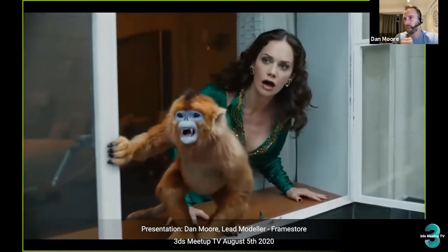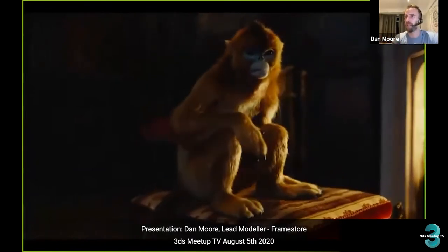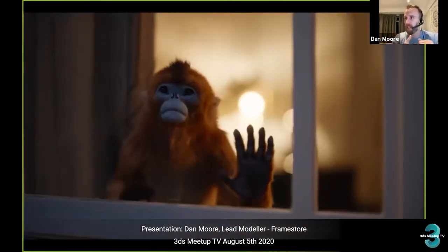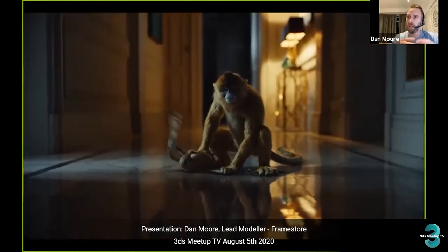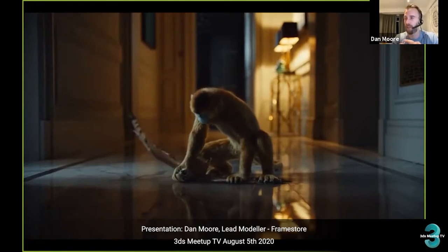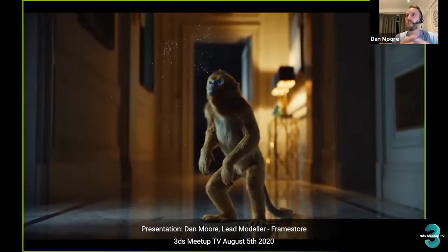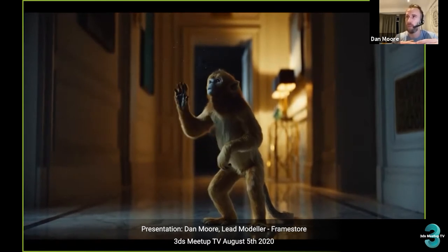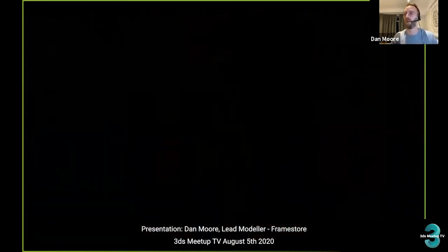But as I said to Tom earlier, all of the interaction objects, the glass, everything they sit on, the door, had to be rebuilt. Everything was rebuilt around it. So as much as the creatures get a lot of the interest, the amount of extra work on top of that is quite enormous.